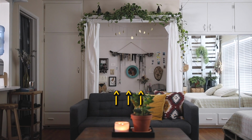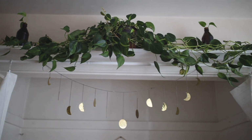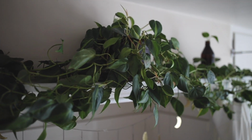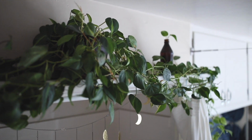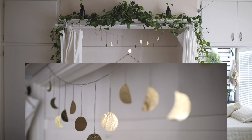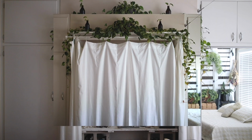Behind the couch is a little alcove that I use as a desk. Above the alcove is a shelf where I keep my favorite philodendron, named Planty. I've propagated him several times. He's probably the oldest and biggest plant that I have. Underneath that shelf, I have a moon cycle banner from Urban Outfitters, as well as some curtains hung in case I want to hide my desk.